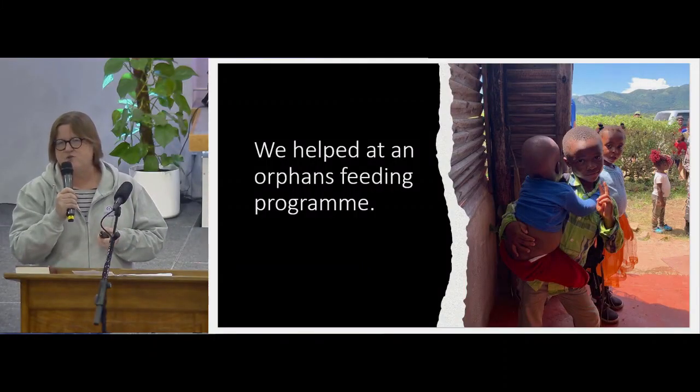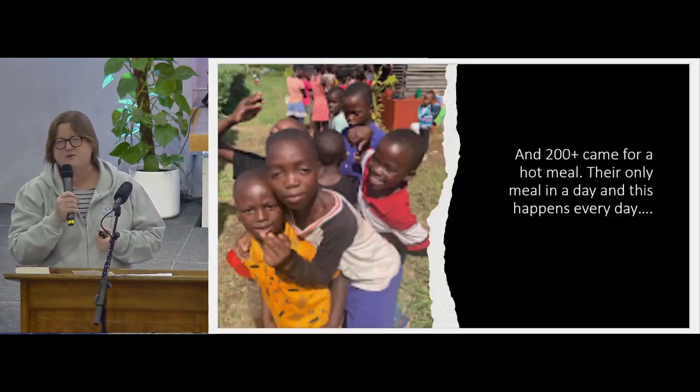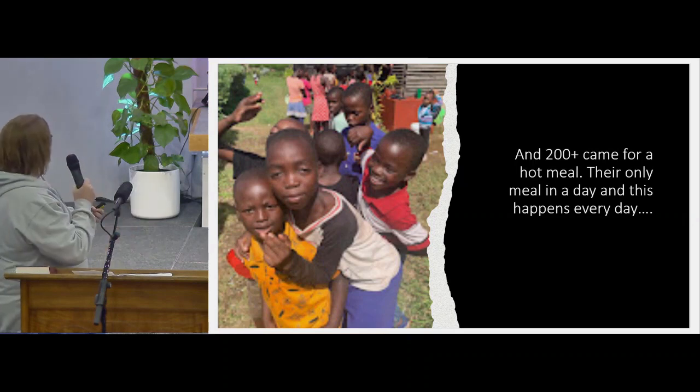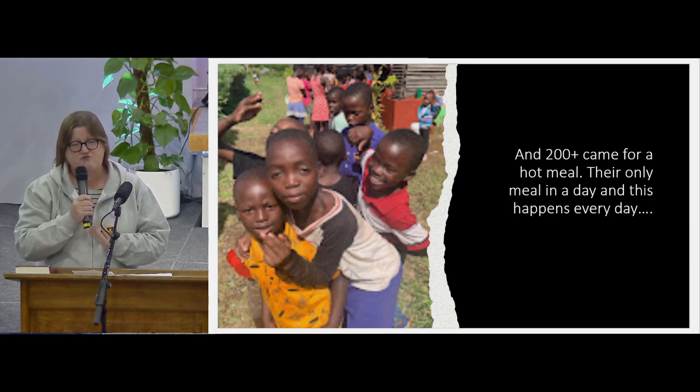We also helped at an orphan feeding programme. This happened to be a day when there was a national bank holiday. None of the children were in school, and again we'd been told, oh, there'd only be 60, 80 children. And there was 205, and we were feeding these kids. They are some of the most gorgeous children. It is their only hot meal of the day. And because we were there and we put some extra money in the pot, they had rice and vegetables.